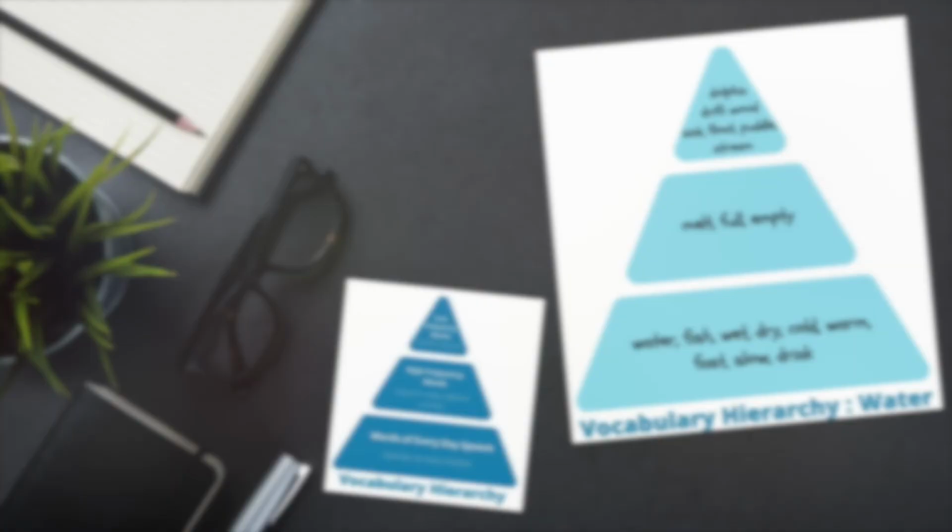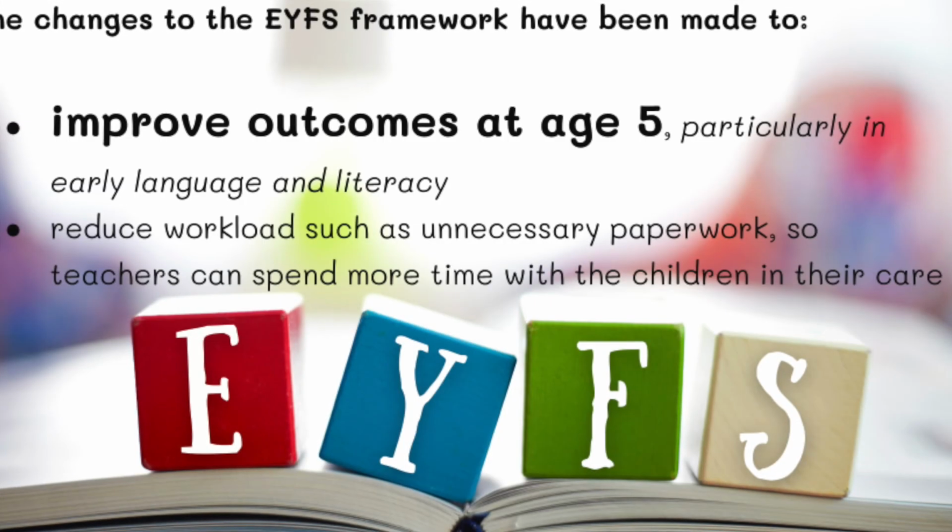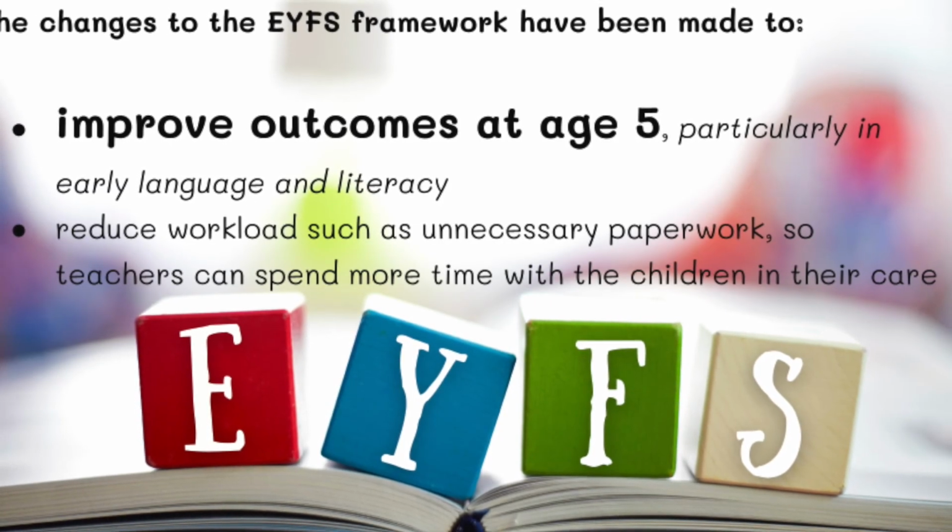Right, now, if I can just go back to what they said in the beginning, what is the EYFS? They say the EYFS framework sets the standards to make sure that children aged from birth to 5 learn and develop well and are kept healthy and safe. So there's a big focus on students from birth to 5. They also said that one of the changes is to improve outcomes at age 5.